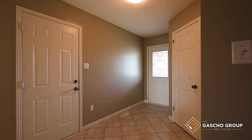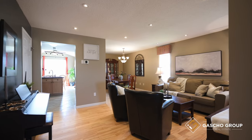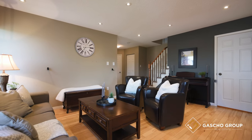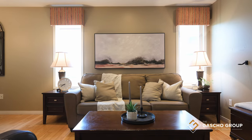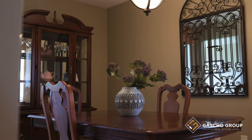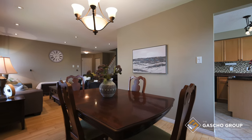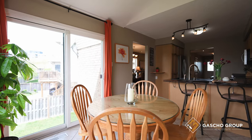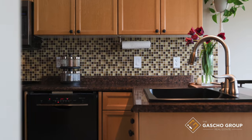Inside, you're welcomed by a spacious entryway leading to warm, inviting living and dining areas, perfect for quality family time. The kitchen is flooded with natural light from large windows, creating a cheerful atmosphere for family gatherings and cooking adventures.